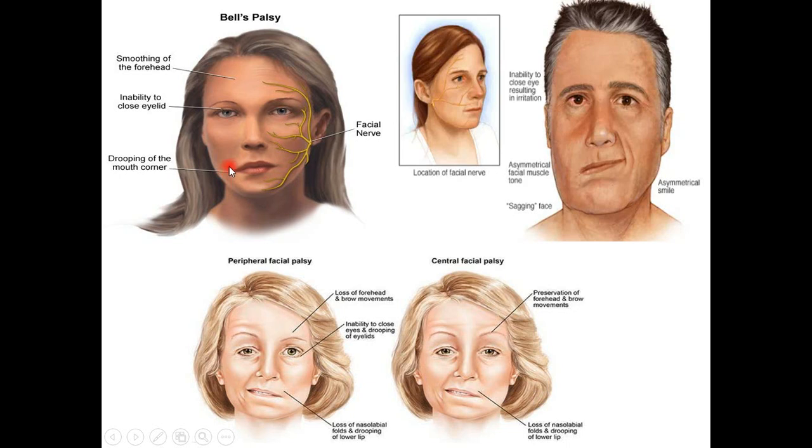See the mouth deviated to the weak side, and flattening of the nasolabial fold. We see here the smoothening of the forehead. Of course, all of these have lower motor neuron facial nerve palsy. Bell's palsy is always lower motor neuron. Smoothening, flattening of the wrinkles. Here, for the wrinkles, you tell him to raise his eyebrows upward and see them flattened. Inability to close the eye properly, with drooping of the mouth corner and flattening of the nasolabial fold.